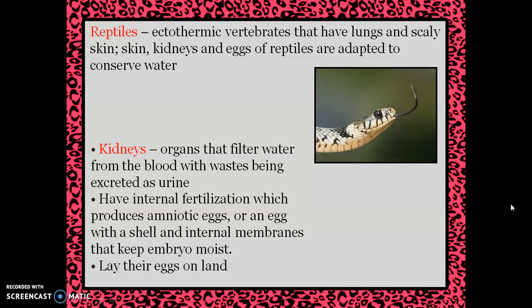They have internal fertilization, meaning that the eggs are fertilized on the inside of the female reptile. Then they'll lay eggs. They're amniotic eggs, or eggs with a shell and internal membranes that keep the embryo moist. If you've not seen a reptile egg, you've most likely seen a bird egg. Bird and reptile eggs are very similar in their structure, and the fact that they have a hard shell.